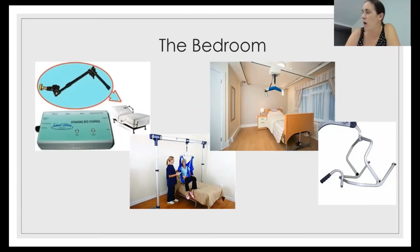You can also do permanent modifications. You can see the bedroom on top where we reinforce the ceiling. That particular one is what we call an H-frame. So it can move literally to any point in the room. The times that I have recommended installation of one of those is where, as well as a wheelchair, there are multiple places in the room we might need to be.